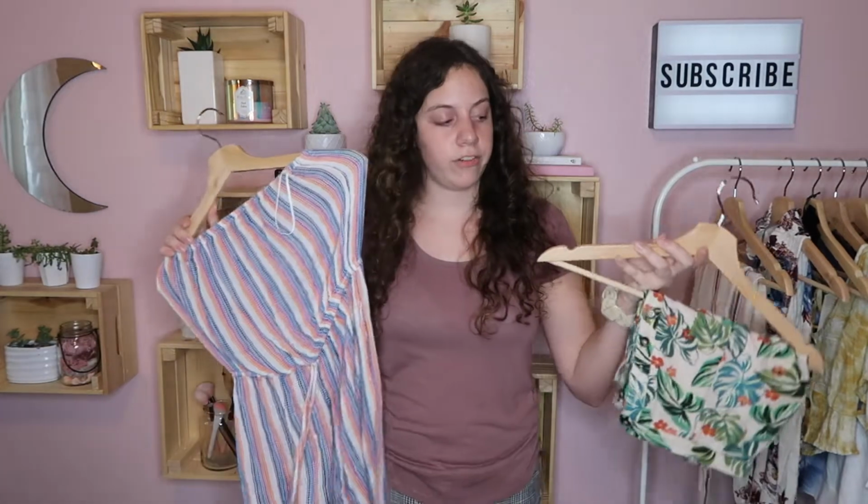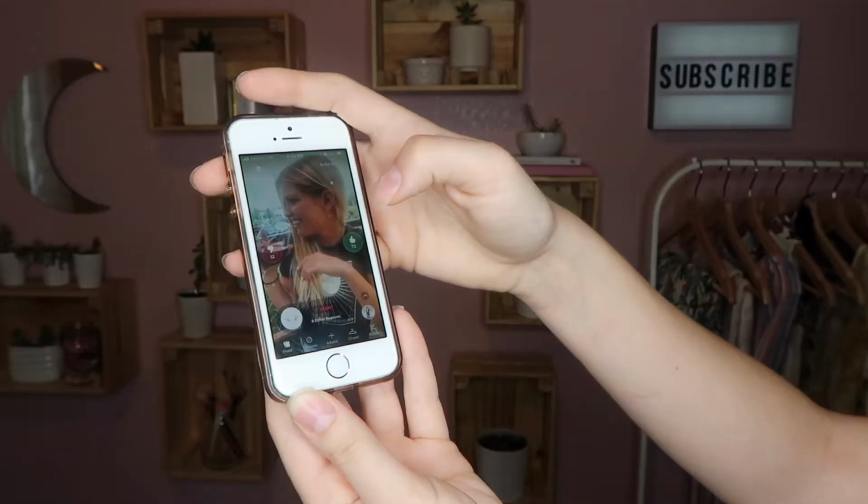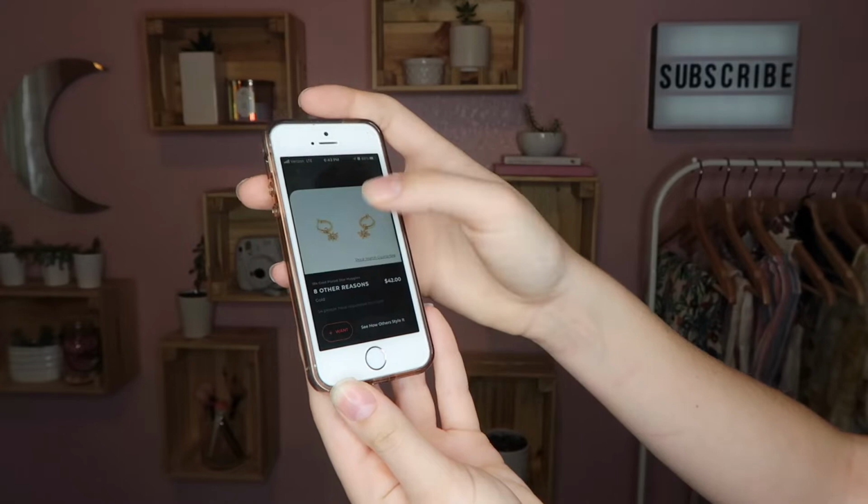So these 2 items are from my first box. It's a skirt and a jumpsuit. So in my second box, I decided to keep these shorts and this dress. So now how do you order a box? It's pretty easy. So you go onto the app. You would swipe through the clothes, add things to your closet if you like them.